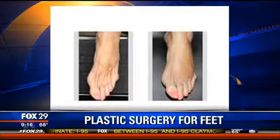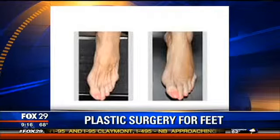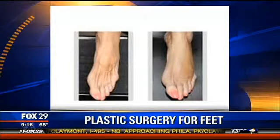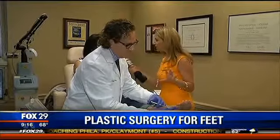Now, how does it feel, Cara? Doesn't feel that bad. She had it numbed before. We showed you at the top of the hour she was having it numbed. So right now we have the needle going in, and it's pretty impressive. And you don't feel that? It's just a little bit of pressure.